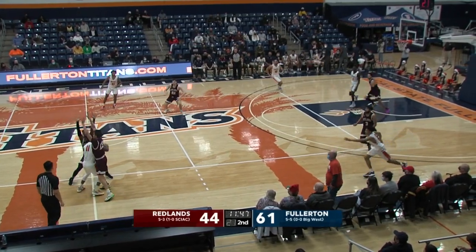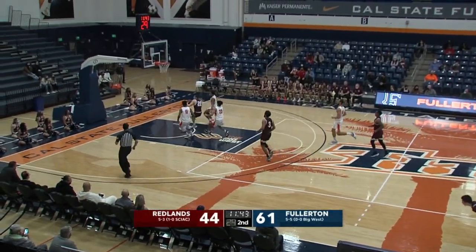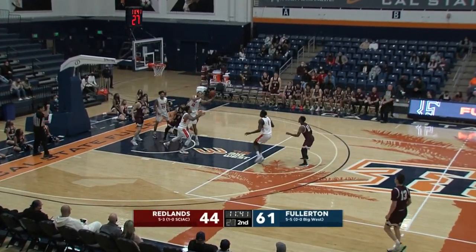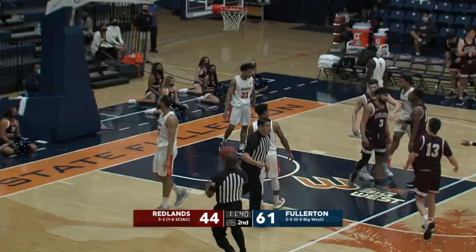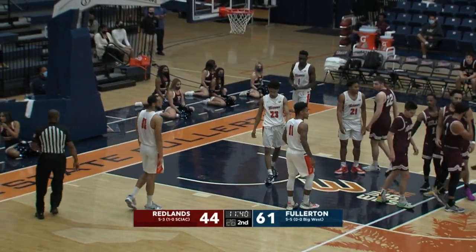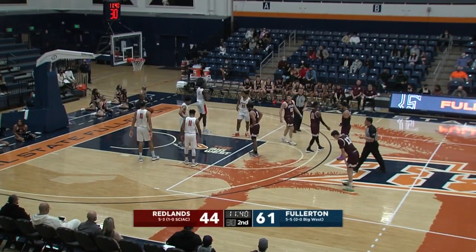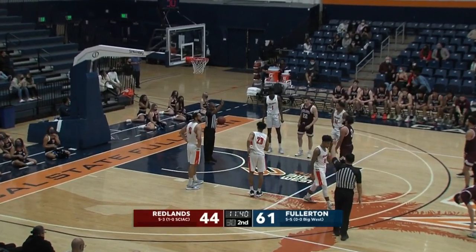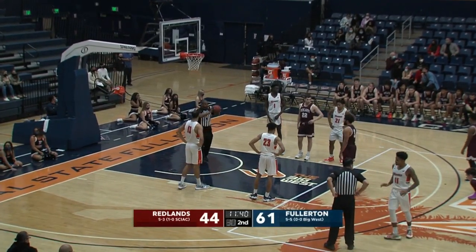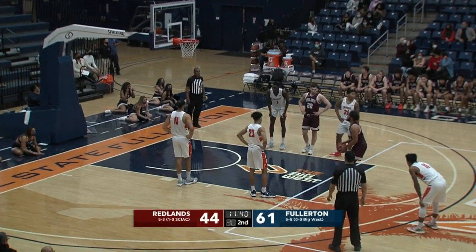Leku is on the floor as Milstead gets trapped and is forced into a turnover. McCarthy down. And it's San Antonio from behind and a late whistle. But it's not on San Antonio, it's on Milstead. It was on the shot. Titans are at 5 fouls.